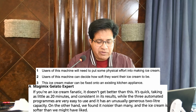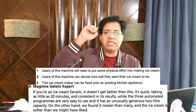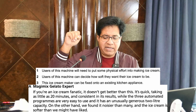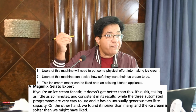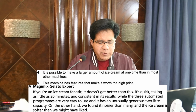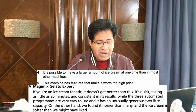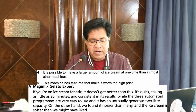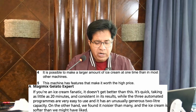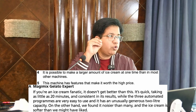Question number 3. This ice cream maker can be fixed onto an existing kitchen appliance. Underline existing kitchen appliance. That can be microwave, that can be oven, that can be dishwasher, refrigerator, right? Or anything like that. Question number 4. It is possible to make a larger amount of ice cream. Now, for larger amount, they use the word unusually generous 2 liter capacity. So, question number 4, answer is A. And now we will cross number 4 to manage our time.